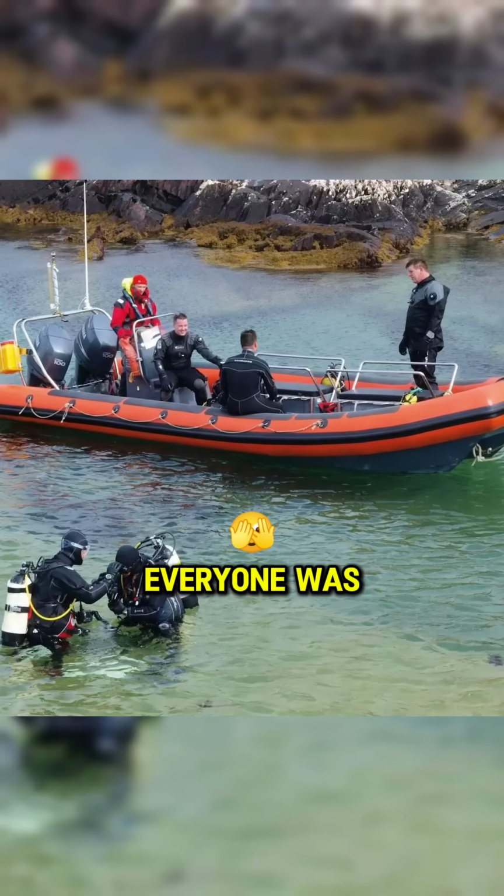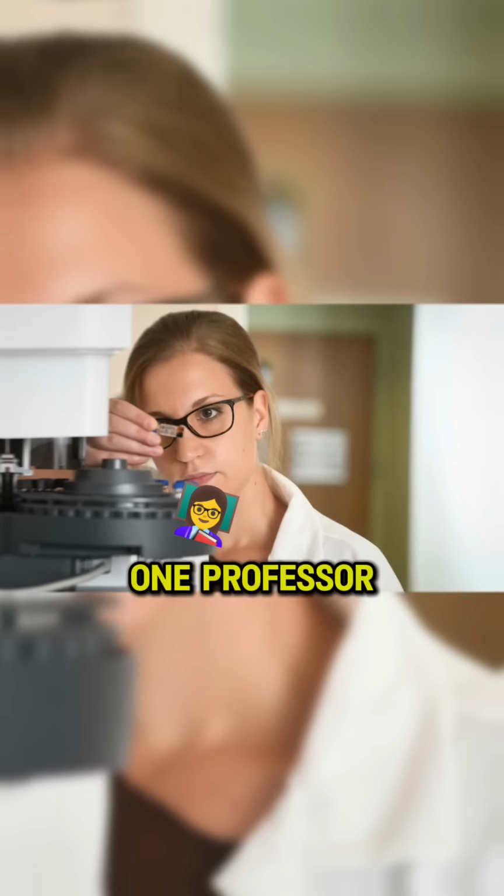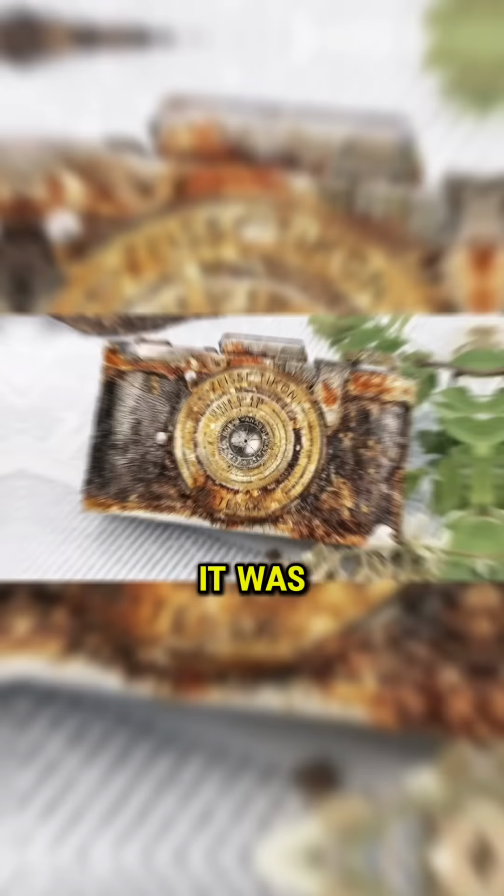Back on the boat, everyone was curious. The camera looked like it had been underwater for years. One professor, Siobhan Gray, took it to her lab. It was covered in algae and even had small sea creatures living inside.